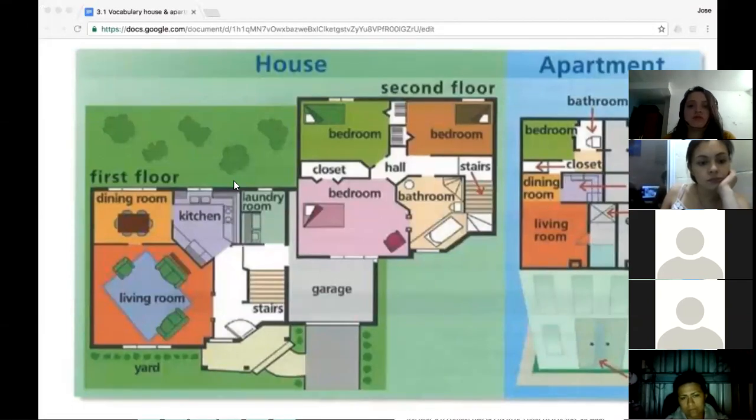Apartment. The apartment building has a lobby and an elevator. Every apartment has a living room, a kitchen, a dining room, a bedroom, a bathroom, and a closet.